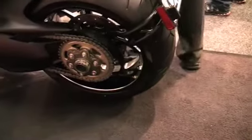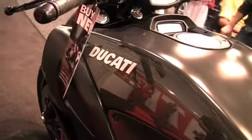It's not only loaded with carbon, but it's lightweight. It doesn't weigh anywhere near what people expect of a cruiser. No, if you look at this bike, people think it's chunky. This particular bike is 207 kilos. That's not very heavy at all.